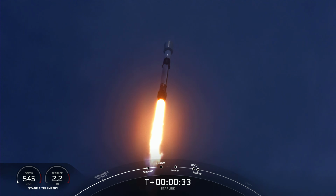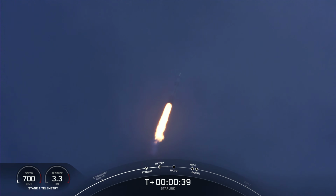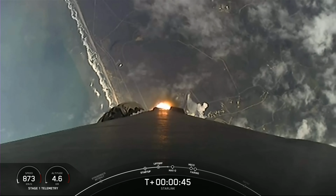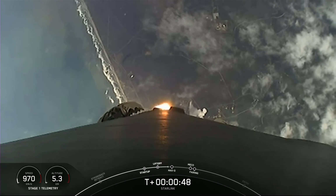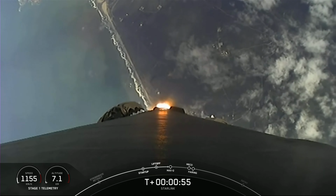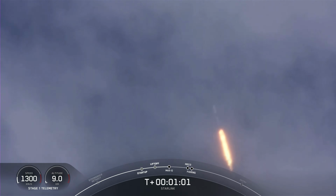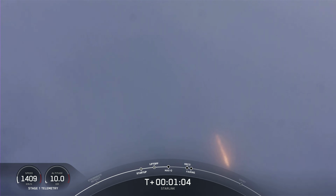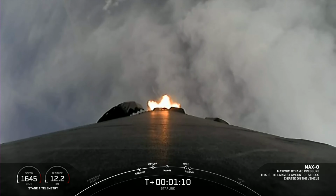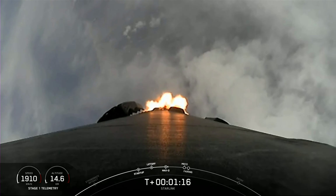At T plus 30 seconds, Falcon 9 has successfully lifted off from Vandenberg's Space Launch Complex 4 East at 12:26 p.m. Pacific Time. This is our 5th launch from Vandenberg just this year. Power and telemetry nominal. Falcon 9 is supersonic. With that call out, Falcon 9 is now traveling faster than the speed of sound. Max Q. And there you heard that call out for Max Q. This means that the vehicle is currently experiencing the greatest amount of external stresses as it ascends through Earth's atmosphere on its way to space.